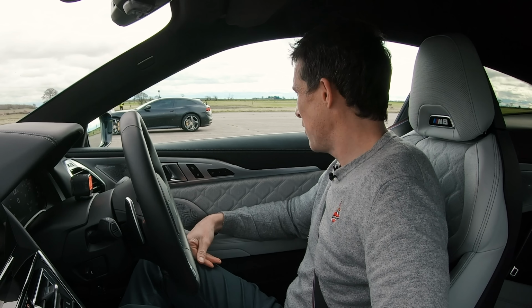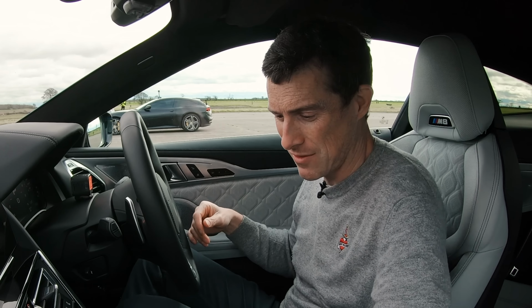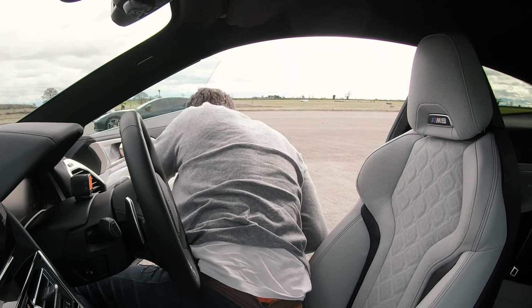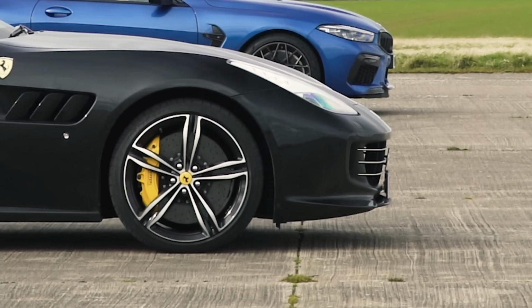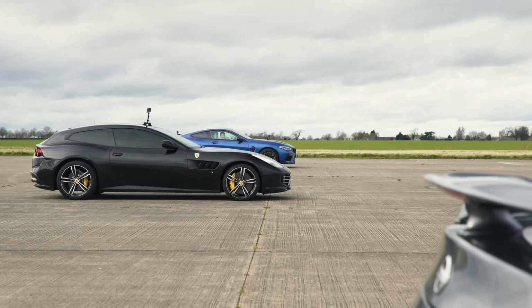But between this and the Ferrari, I'm going to have to get out and see. It's so blooming close. It's so close. Let's have a look-see, shall we? Oh, blimey. Damn it. Yeah. I think the Ferrari won.